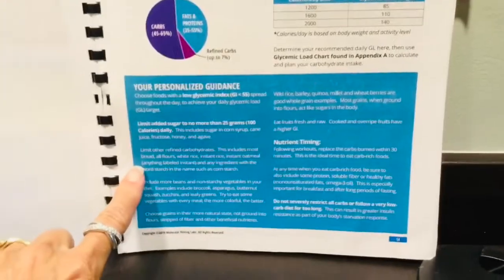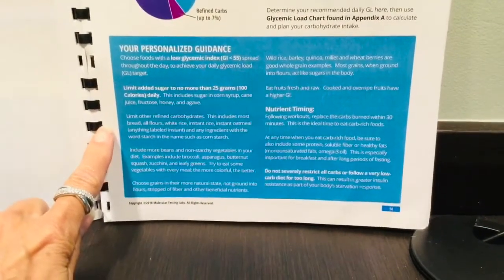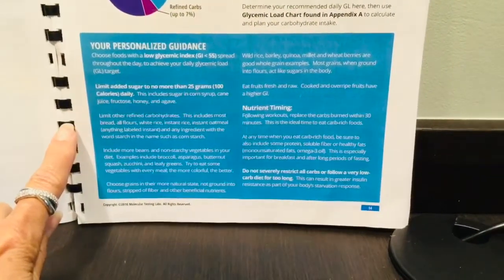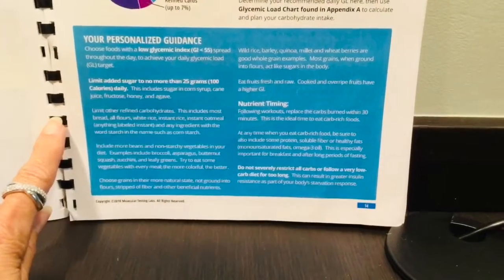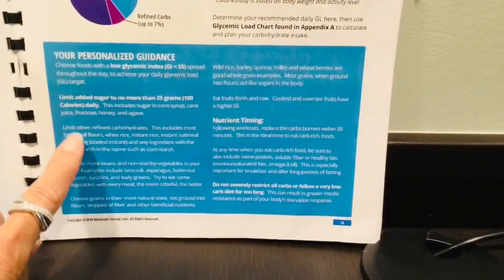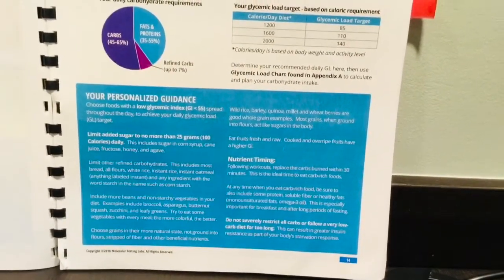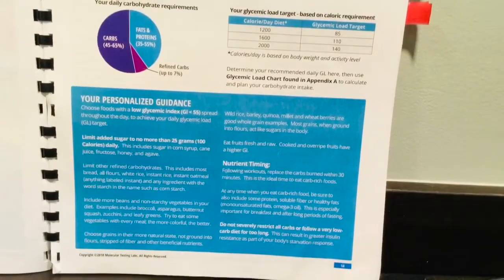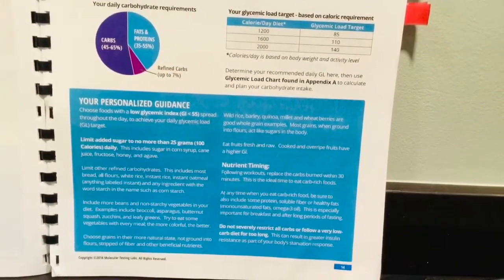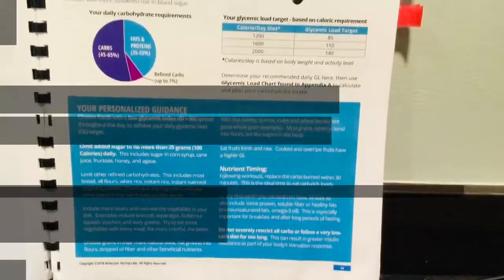And the other thing is I want to have you focus in on this paragraph right here. Limit other refined carbohydrates. Really, really important. This is going to include most breads, all flours, white rice, instant oatmeal, anything labeled instant, and any ingredient with the word starch in the name, such as cornstarch. And you guys, I want you to pay particular attention because I'm going to show you a couple of examples of the word starch in a couple of products that I used frequently, probably once per day, and never even thought to look for the word starch in this thing.